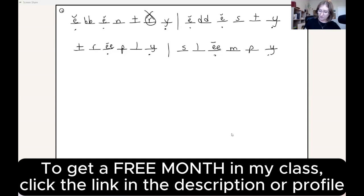Emply. Together. E, M, E, P, L, E. Consonants. M, P, L. Vowels. Can this E say E here? Sure can, because there's a vowel already one or two doors away.